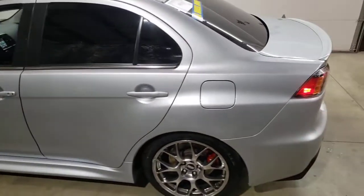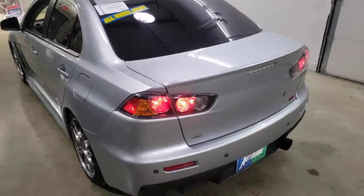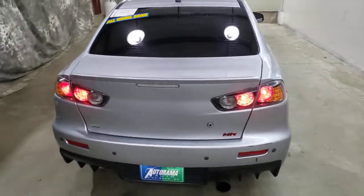Tinted windows. It's been independently inspected. We're going to buy you a 12-month, 12,000 mile powertrain warranty. That's good nationwide. You can upgrade that reasonably.